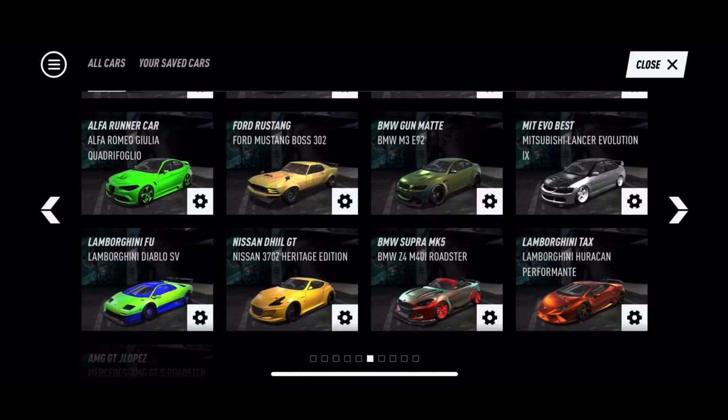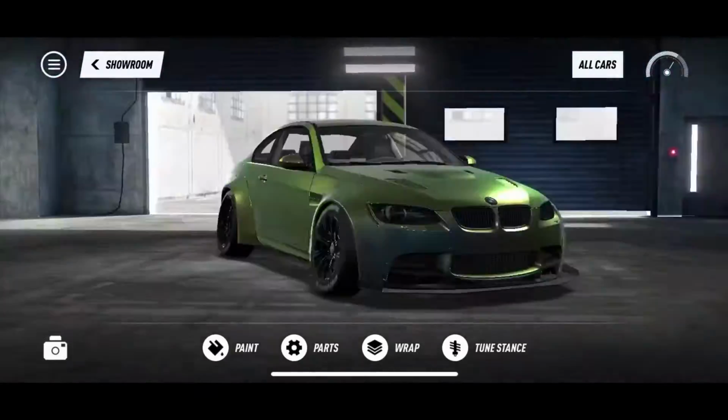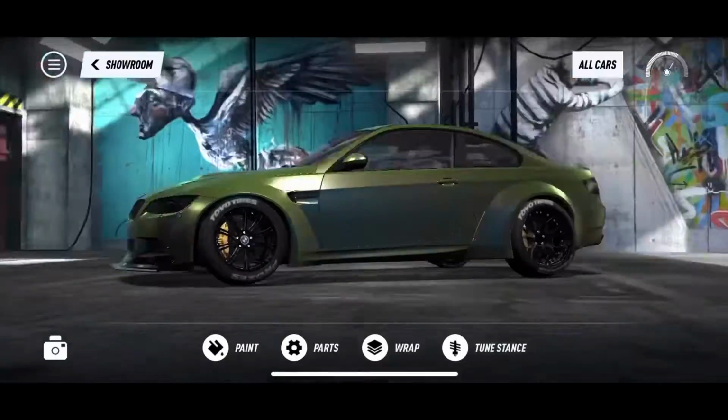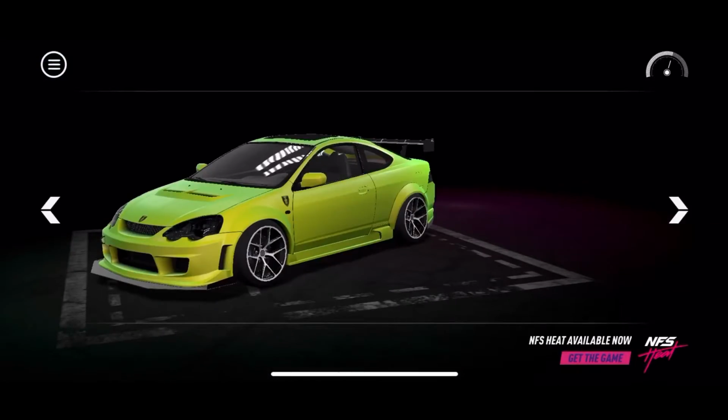And then we have a gun metal BMW M3. I actually forgot how I got this paint job. I'm not going to show it on camera right now. I'm just not going to care. Basically, that's about it. Nice paint job, wide body, and we fucked off.